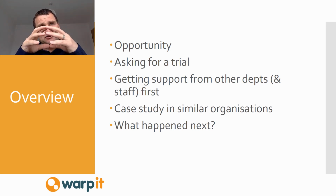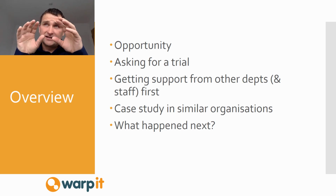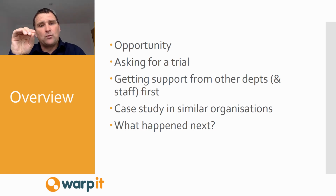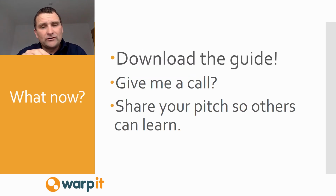Play to the organisation's strengths. This is all about just going back into those case studies and seeing what others have done and building on that. And then, talk to them at the end about what happens next. So how do you get from A to Z, and talk about it in terms that you've already done it. So what now for you?